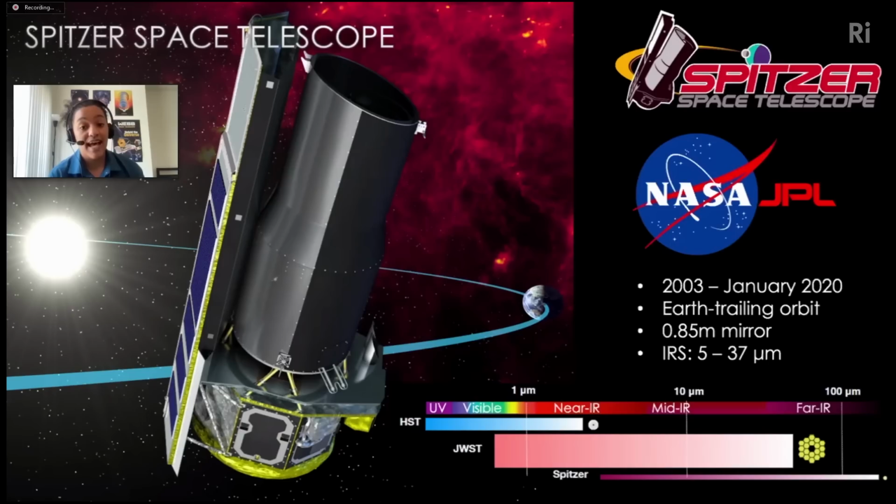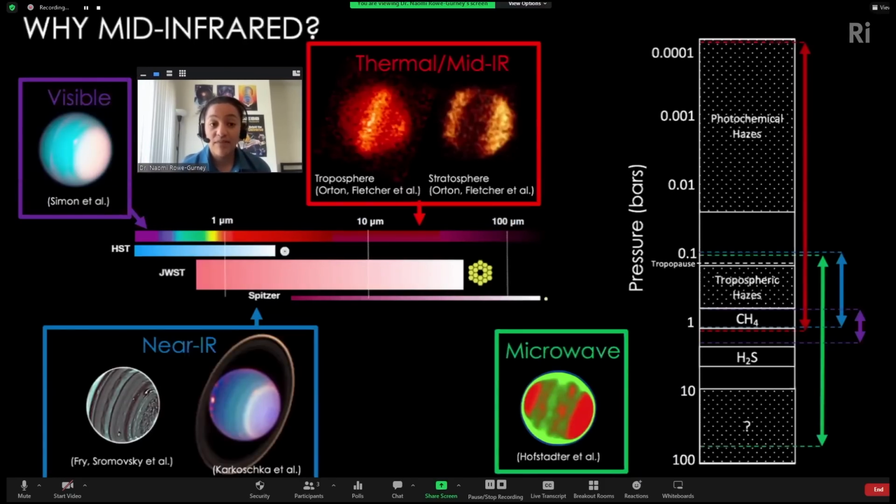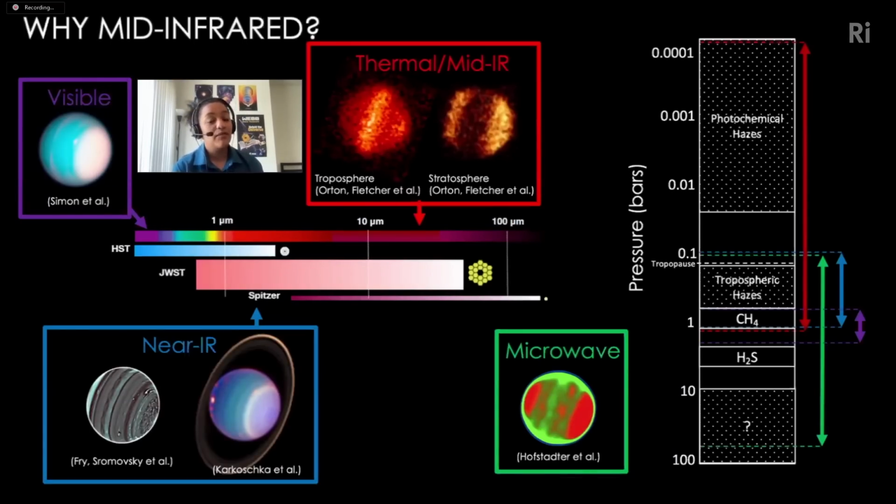But Spitzer looks at the mid-infrared and all the way out into the far infrared. With the infrared spectrometer that I used for my research, we're only looking in the mid-infrared range, the same wavelengths that the mid-infrared instrument on the JWST uses. So why is the mid-infrared useful in particular for these planets? Here are some example images of Uranus from visible through to microwave with other space-based and ground-based telescopes. We can also apply this science to Neptune as well. They're both similar in that respect.